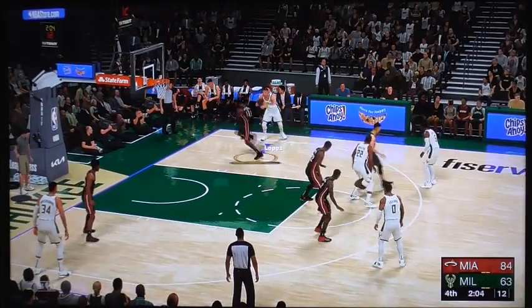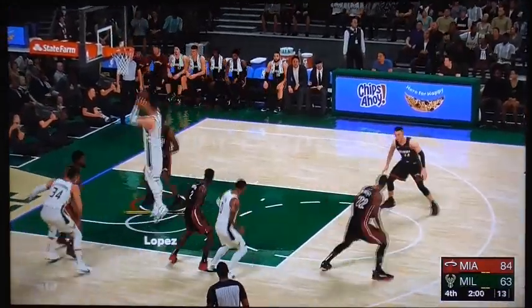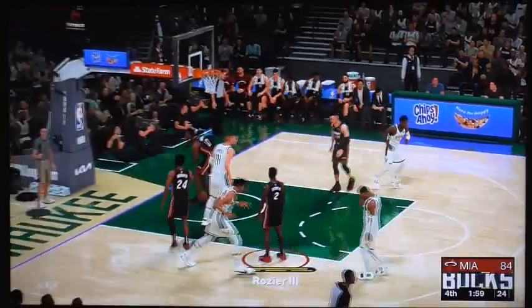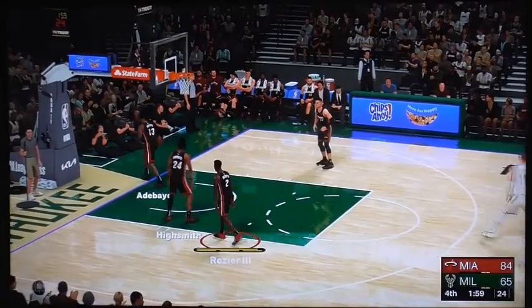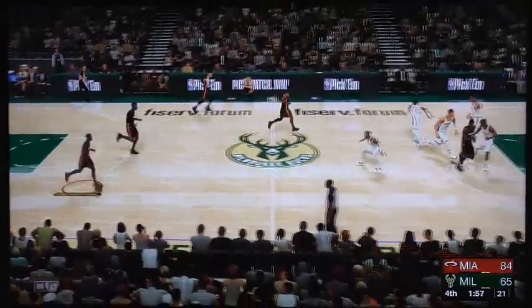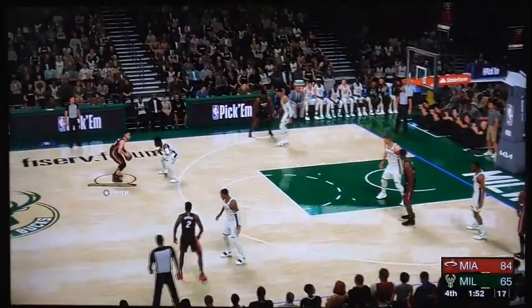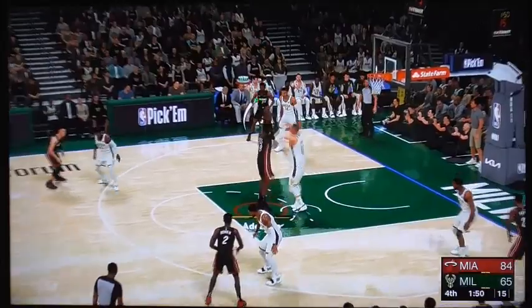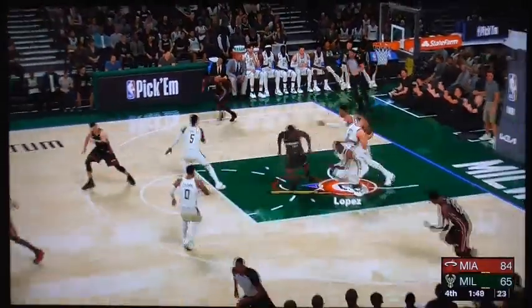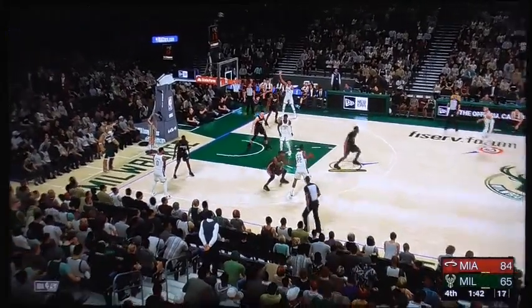Middleton looking it over. 2 minutes remaining in the fourth quarter. 2 minutes. Lopez. Space Lopez battling on the rebound. Miami leading by 19. Pass to Hero. Here's Adebayo. Lopez covering. The shot by Adebayo. No good. Milwaukee's gotten off to an 0-for-2 start from downtown here in the fourth quarter.